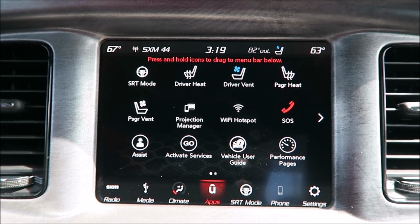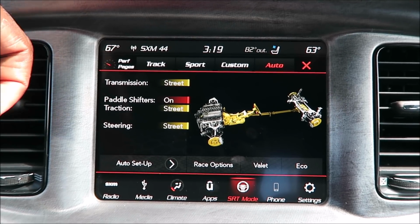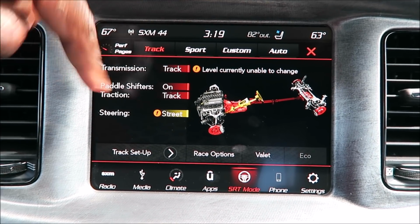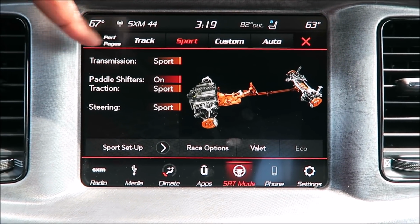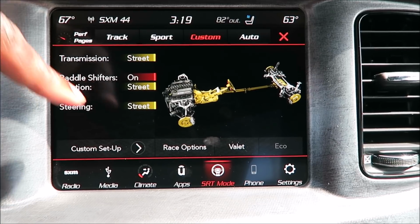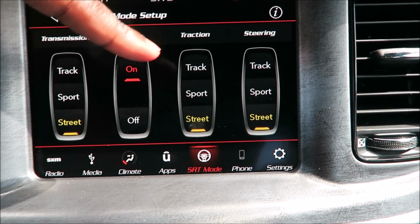Now let's talk about the SRT mode. It's pretty much like your sport configuration mode. So you press SRT mode here, you're gonna get your different packages for your performance. You have track package here, which transmission is track, paddle shifters are on, traction is track, and the steering is street. Then you'll go to sport mode, which it changes everything to sport pretty much. Transmission sport, paddles on, and traction sport, steering sport. Then you go to custom, to where you can adjust these things and do the custom setup here as well. You also have a valet option and race options, but custom setup, you can just change how you have it here.